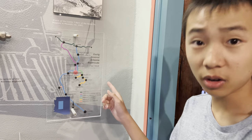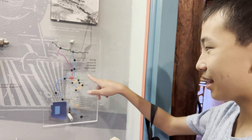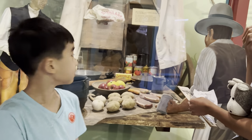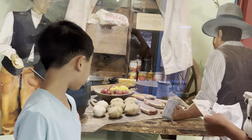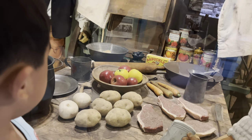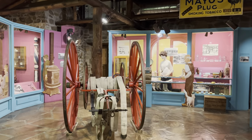This is a map of the early Central Arizona Railroad. And it seems like everything leads to Prescott. If I say Prescott wrong, I'm sorry. That's just what the spelling. Oh, yeah. This is a chuck wagon. It's pretty small.